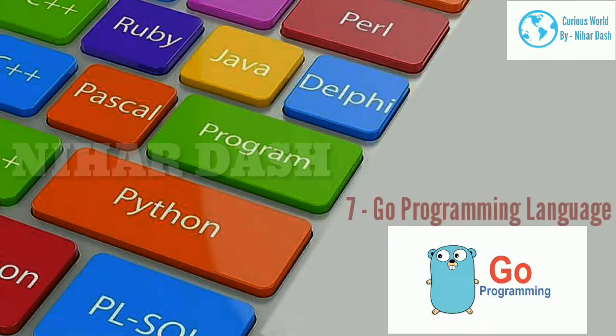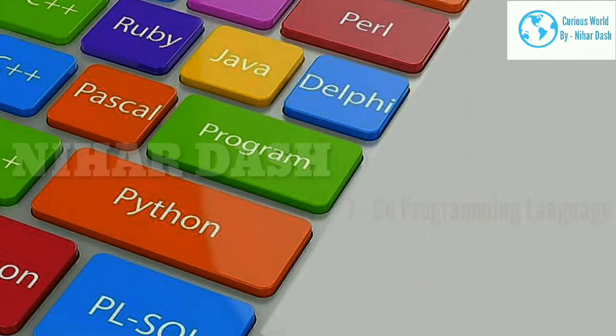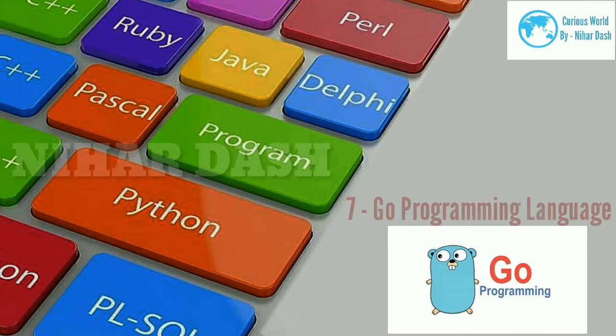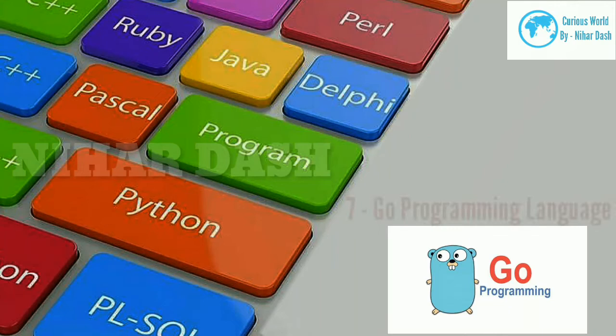Number 7, Go Programming Language. One of the latest programming languages to gain rapid growth, Go is promising to tackle some of the hardest computational problems with a relatively subtle approach.